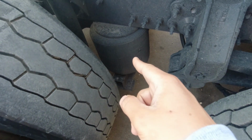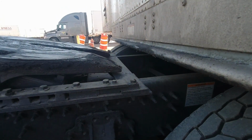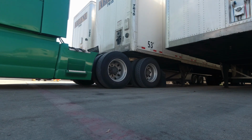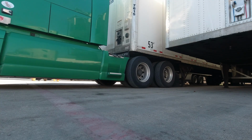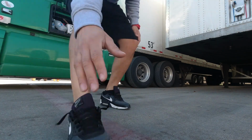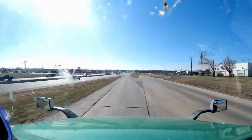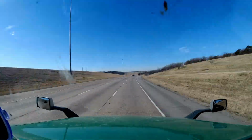See, we're letting air out of these airbags. There we go, now we got a gap. All right, we're locked in, ready to go. All right, 24-mile load complete. That's out the way. I just came to this truck stop right now.